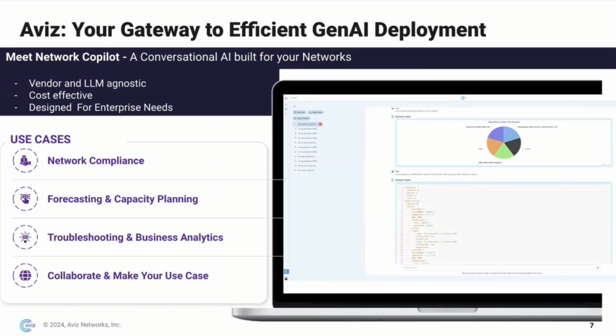It is focused towards a persona, right? Network compliance is focused towards the IT team and also NetOps, making sure that my config at the spine layer or at the border has the same ACLs to drop the traffic, right? These are the compliance use cases.